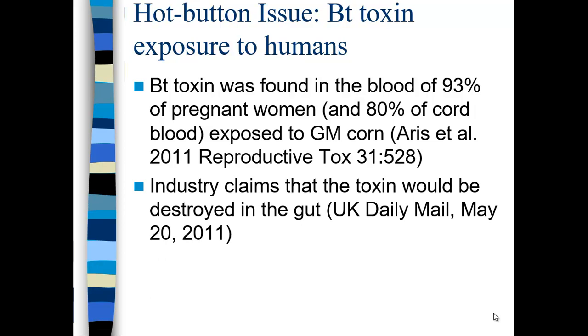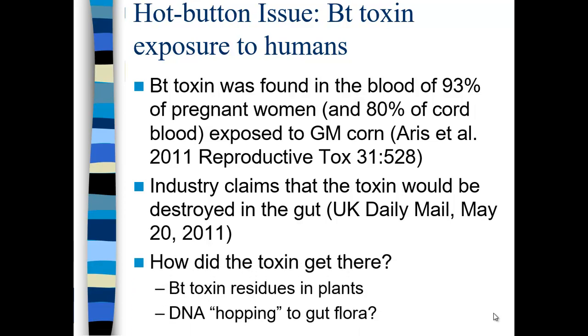Industry had claimed that the toxin would be destroyed in the gut and it would never make it into the bloodstream. And they claimed this at the same time that the paper came out. So obviously, this is highly controversial, and the controversy continues regarding genetically modified crops. And you have to ask, how did the toxin get there?